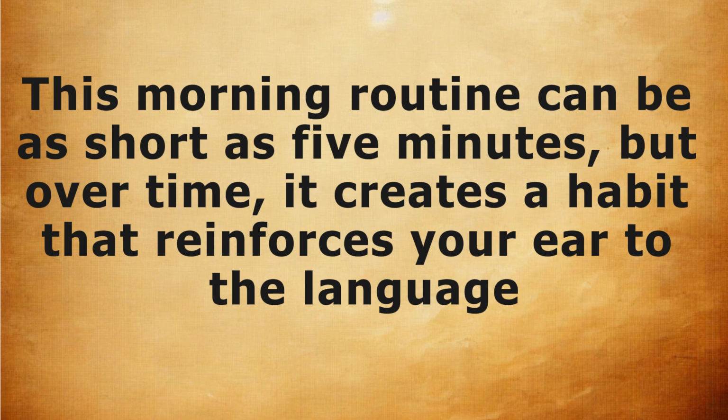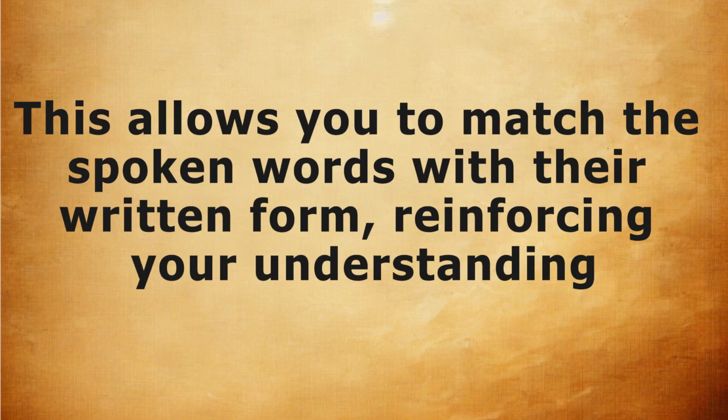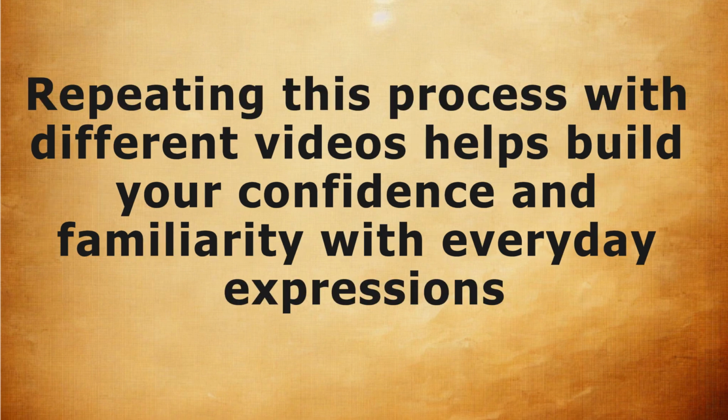ear to the language. Another practical method is the use of subtitles when watching videos. Choose short videos or TV segments that come with English subtitles. This allows you to match the spoken words with their written form, reinforcing your understanding. Start with videos that use basic language and clear pronunciation. Over time, try watching the same video without subtitles to test your comprehension. Repeating this process with different videos helps build your confidence and familiarity with everyday expressions.